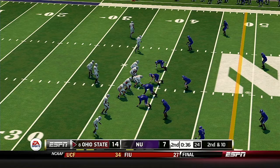Throw's complete, he's got space to work. To the 20. Spectacular play, and now it's first and goal. Well, you give up too many passes like that, and the game will be done before you know it. They cannot let these receivers get behind them. It's first down, and they'll be looking for 6 points here.